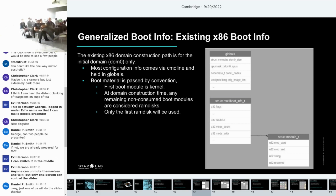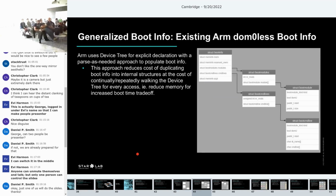And then obviously there was the convention side of it, of which boot module contained the kernel, which ones would contain the RAM disk for the system. There was no real centralization of the boot info to make it easy to, with Hyperlaunch, when we get the fixed configuration, bring it into this. So we realized early on that we needed to centralize this. The first thing we did was look at what DOM0 list had already accomplished.